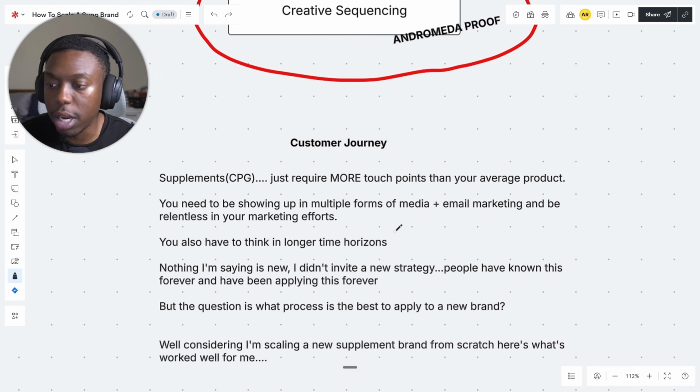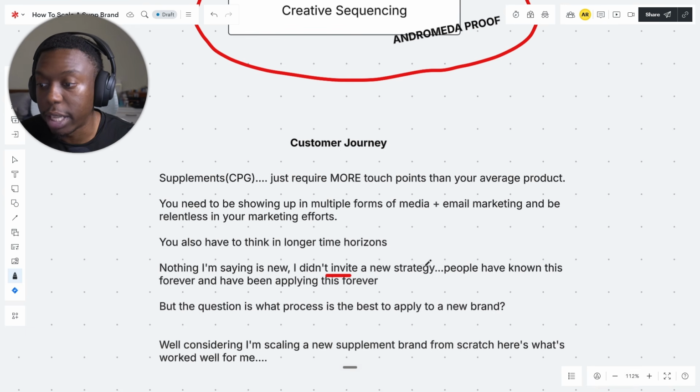So, like I mentioned, nothing I'm saying is ultimately new. This is supposed to say invent, not invite, invent a new strategy, but people have known this forever, and I have been applying this forever. But the question is, what process is the best to apply to a newer brand that you're trying to get off the ground?